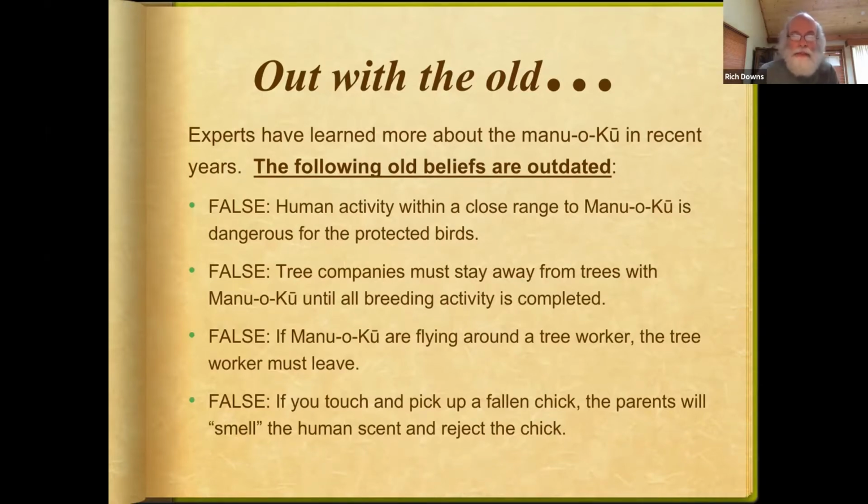The first one was that human activity in close proximity to the Manu'oko, or white tern, which is the ornithological name for this bird, was somehow dangerous for them. We've discovered that's simply not to be the case. Whenever working or being around a wild animal, you need to be somewhat careful, but you don't need to be overly cautious when it comes to the Manu'oko.